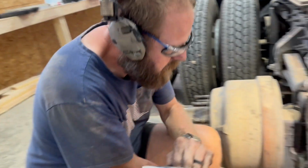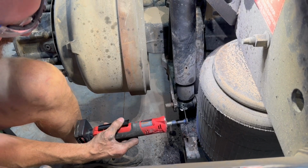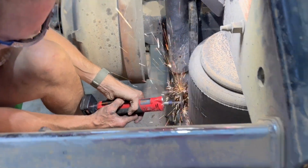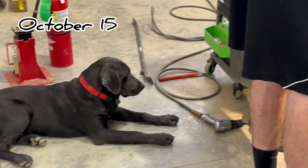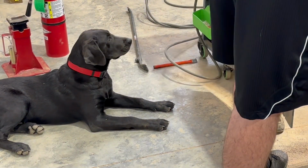Die grinder again? Well, yeah, I mean... Is that what that's called? Oh, it's called a die grinder. What's this? Can you see much?